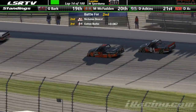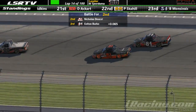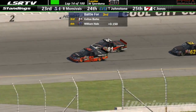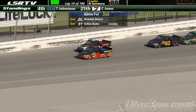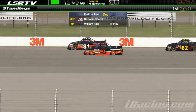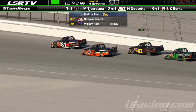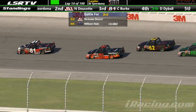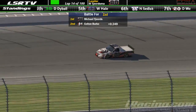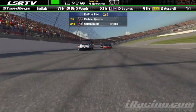So now the new battle is for 5th. Here comes William Hale on the inside of Dominic Dieball, and he's in there. And here comes the 81 on the outside of the 51. That's Colton Berkey. He's trying to get around Nicholas Doucette. He's going to have a great run off this corner, I guarantee it, and he does. So he's already on the outside of Nicholas Doucette, and he's going to possibly clear him by the time they get to 3. He has a huge run. Nicholas Doucette, he clears him. So give the second position to Colton Berkey. He is right behind Michael Churchma now. They're starting to reel him in again with that significant draft. And Colton Berkey looks as though he's the first one behind him, Aaron.